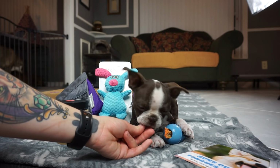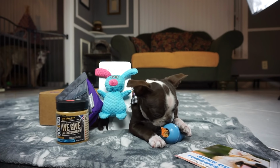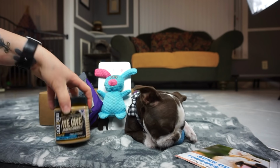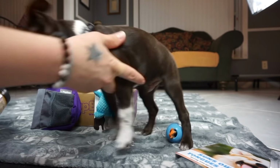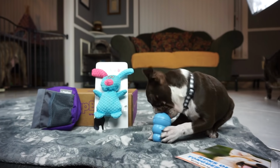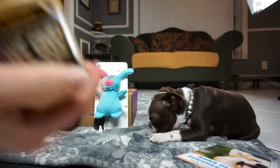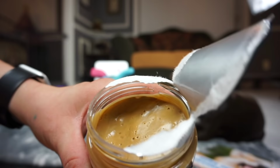I wish I would've got Pup Box a lot sooner. We have Lila. This is too good. I gotta open this. No, you're not getting this big piece. Get back to your piece. I'm gonna open this peanut butter. Yep, smells amazing. Looks great. I'm stoked. It smells so good.